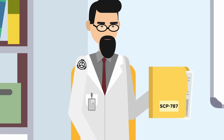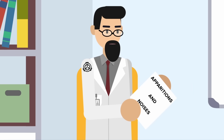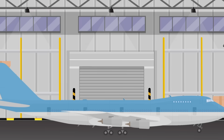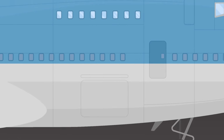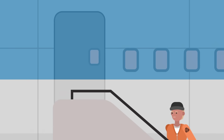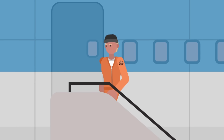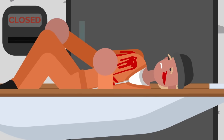Seems strange enough. But of course, then there's the apparitions and noises that manifest inside SCP-787, which is why the Foundation keeps the plane under round-the-clock surveillance so they can monitor any anomalous activity taking place aboard this flight of the dead. Any attempts by Foundation personnel to enter the plane during an anomalous occurrence have led to individuals being physically ejected from SCP-787, causing severe organ damage and internal bleeding for up to 72 hours.